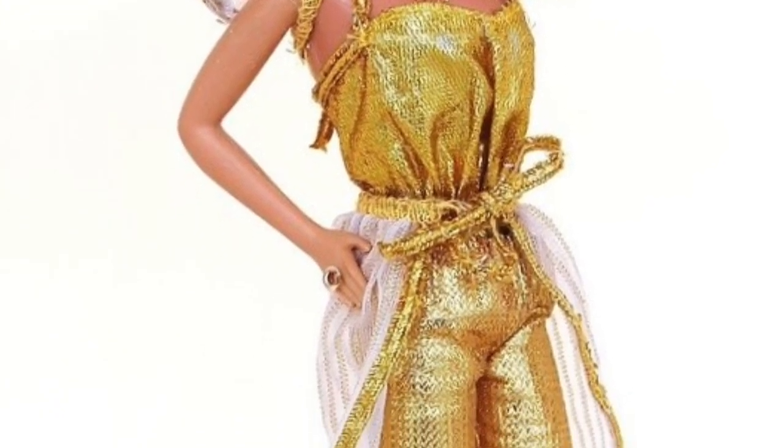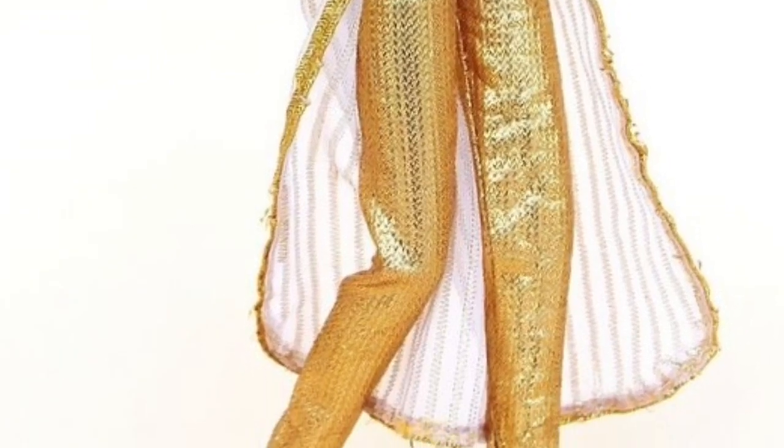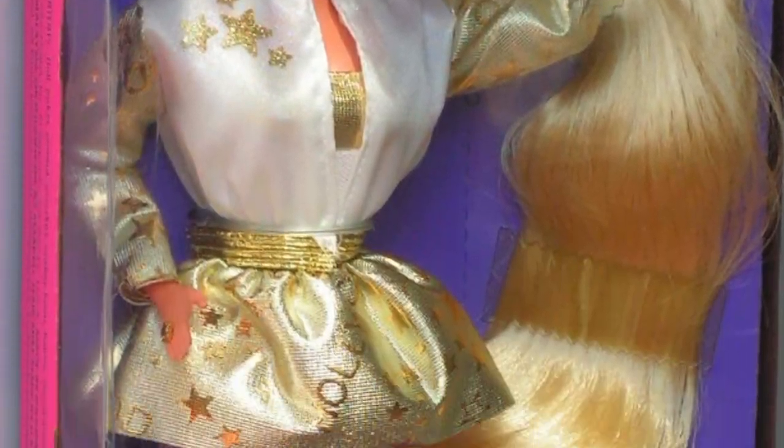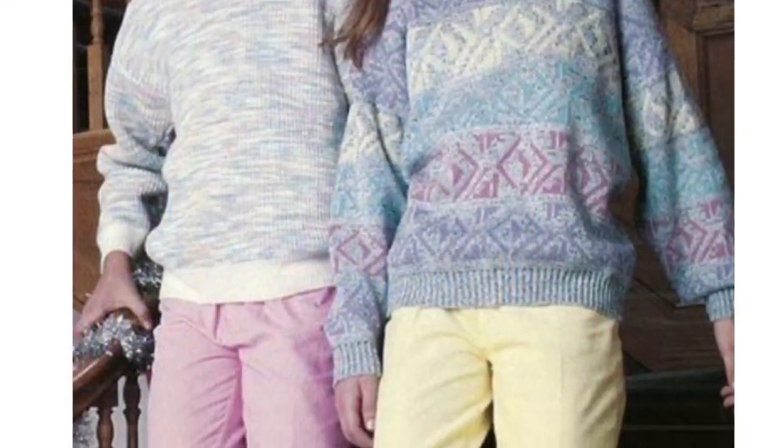This is a Barbie from the 1980s in her gold outfit. And then this is another one. I think I actually had this specific Barbie too. And then this is just some regular 80s fashion. And then this one right here of Alyssa Milano from Who's the Boss is classic 80s. I remember dressing like this too.